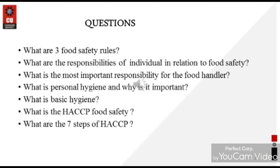Dear students, the topic questions for you today. The first question is, what are the 3 food safety rules? The second question is, what are the responsibilities of an individual in relationship to food safety? The third question is, what is the most important responsibility for a food handler? The next question is, what is personal hygiene and why is it important? The next question is, what is basic hygiene? The next question is, what is HACCP food safety? The last question is, what are the 7 steps of HACCP?